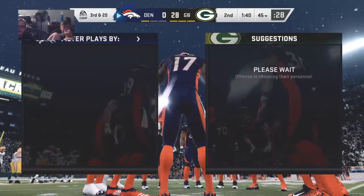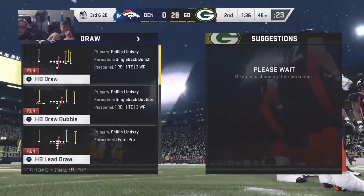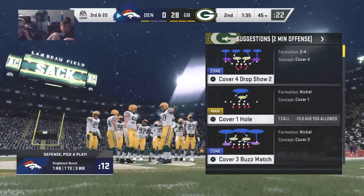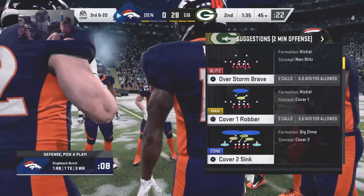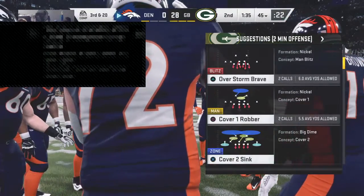I got to look bad. He'll do the opposite of a blitz, actually. What's the opposite? I'm not blitz. Cover three. I'm gonna do a cover 2 because that's the deep one. Cover 2 sync? No, I said. No, cover 1. Over Storm Breeze. Cover 1. I'm gonna do cover 1.